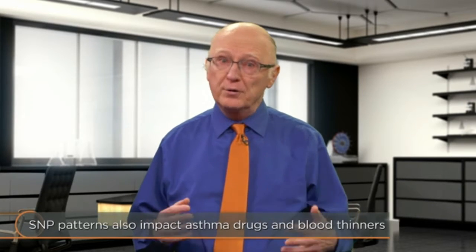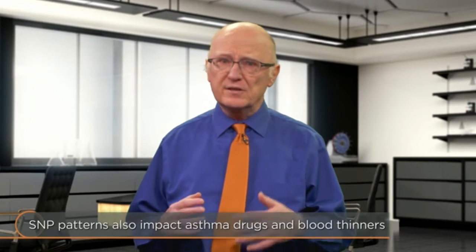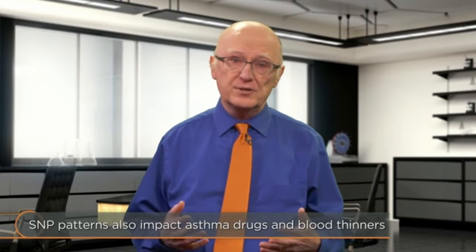Genome-wide studies have identified specific SNP patterns that greatly increase the chance that an individual will have this reaction to statins. This information can be used to avoid prescribing statins to patients who might be harmed by these side effects. SNP profiles can also help in decisions about whether an individual will benefit from the asthma drug albuterol, and in determining the dosage of the blood thinner warfarin for a particular patient. The use of such genomic profiles in deciding how to treat patients is called pharmacogenomics.